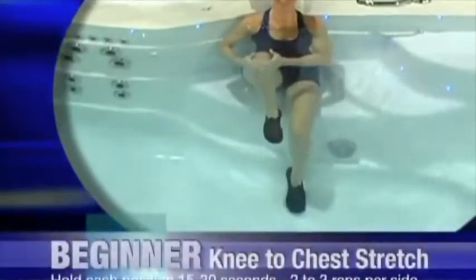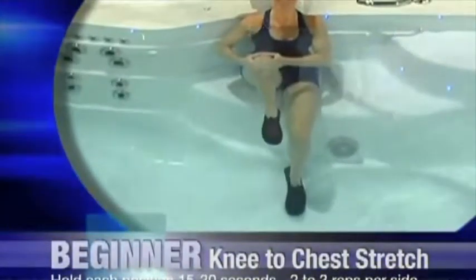Sit on spa bench with back straight. Gently pull one knee toward chest. Hold position.